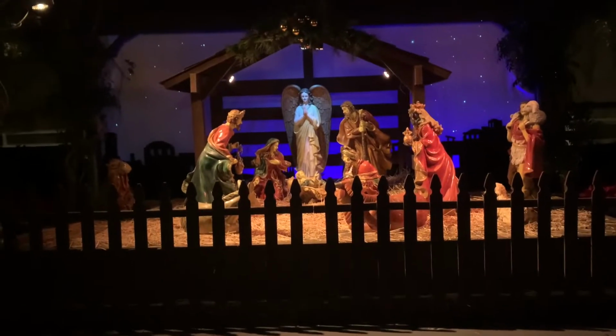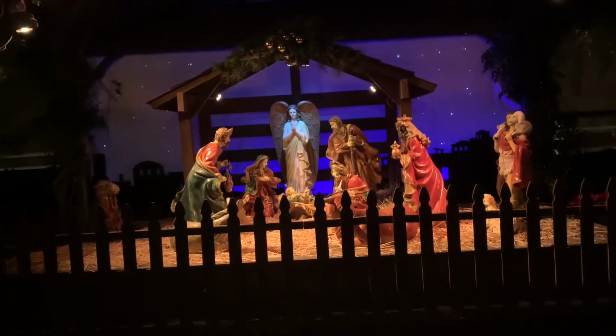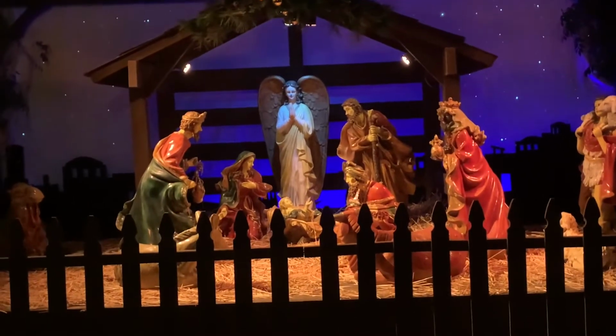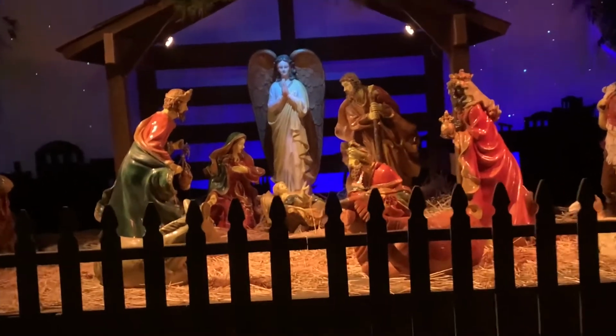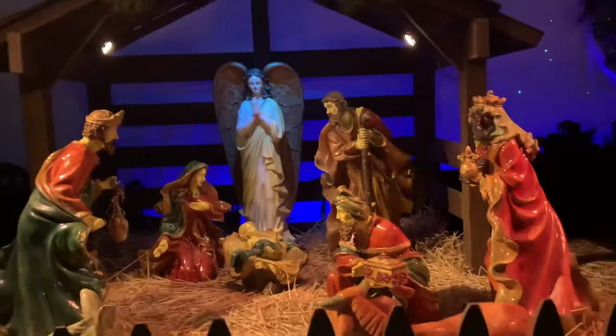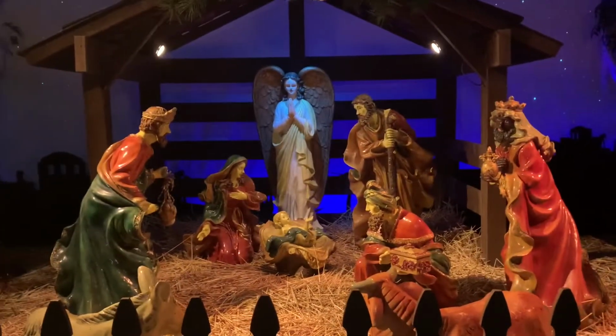All right, so we're back at Knott's. One of our favorite photo spots, which is beautiful. It's a beautiful nativity scene here at Knott's, Julie. I think it's great they do this. It's beautiful. So let's get a little closer and just check it out. You got the camels, the kings, the angel, Mary, Joseph, and baby Jesus. It's really a beautiful nativity scene.